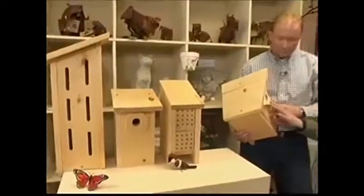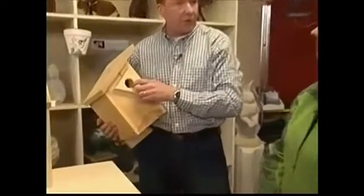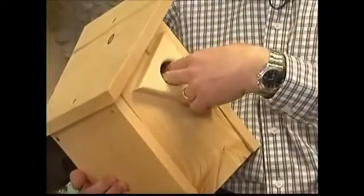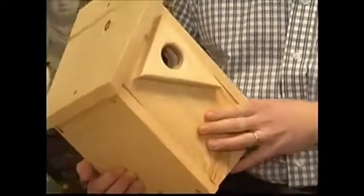And what's this other little piece on the outside here? What's this little raised section? This acts as a predator guard and makes it difficult for, say, squirrels to chew in and for other predators to put an arm in and actually bend to get at the eggs below. Right. So it keeps them safe, and you notice there's no perches. Birds don't need a perch. It just makes it easier for the predators to get at them.